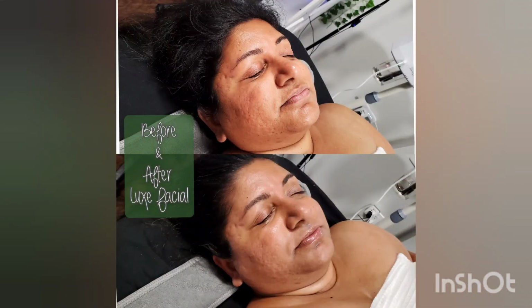And that's it. These are her before on top and after on the bottom. You can definitely see a difference.